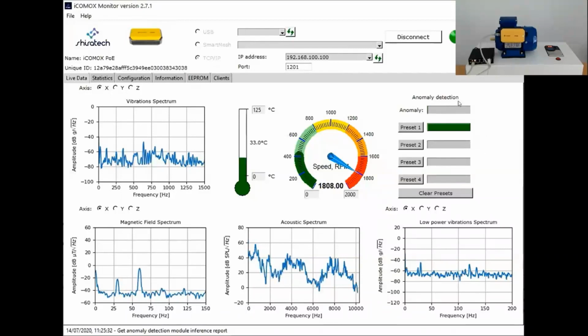And here, this is the anomaly detection module. This module contains 4 presets, which can be trained in different states of the machine. The top bar indicates the anomaly level. It will turn red whenever an anomaly is identified. The 4 bars below indicate the match level for each preset.